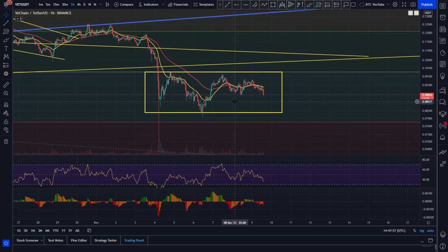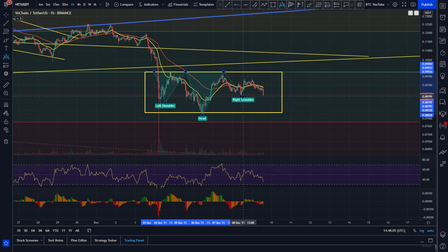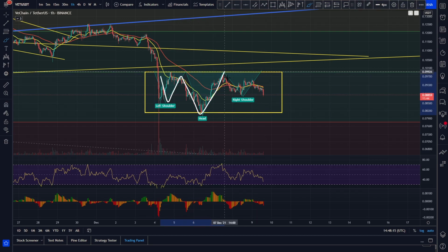Although a lot of crypto is looking as though they are forming this inverse head and shoulders pattern, looking something like this. We've got the shoulder, the head, and then obviously we've got another shoulder like this. And obviously, if Vechain does come back down towards the head here, this will be invalidated. But a lot of crypto is looking as though they want to do this, with a breakout target coming back up towards some of the levels that we are looking for here, beyond this 10-cent level, up towards this 12-cent level.